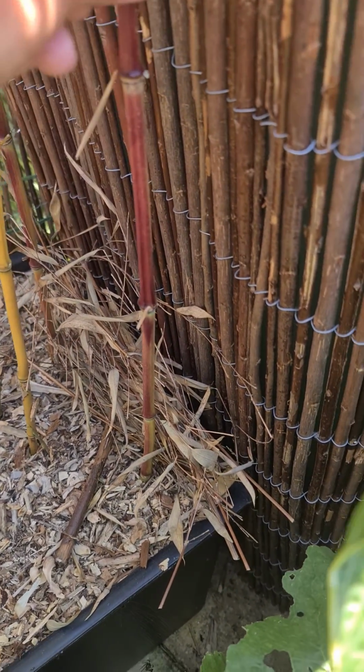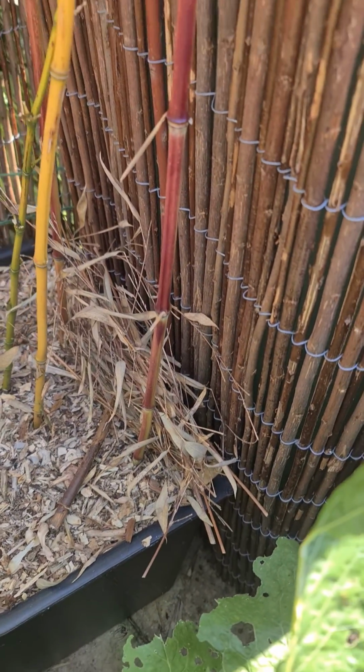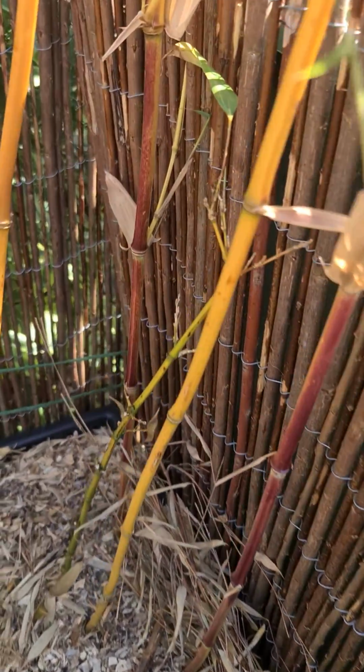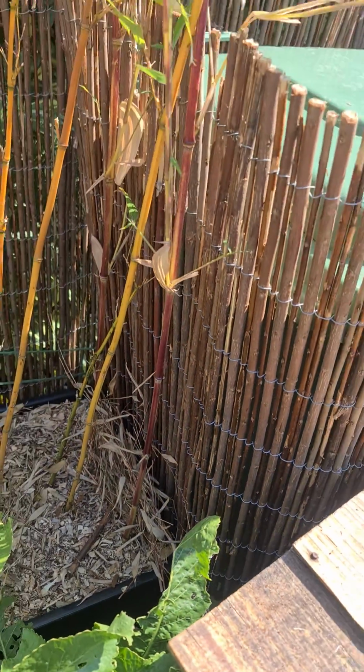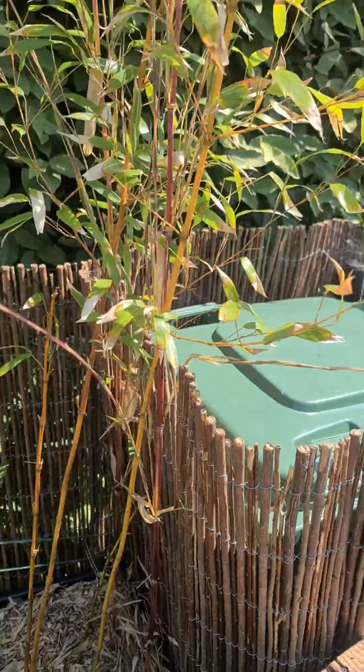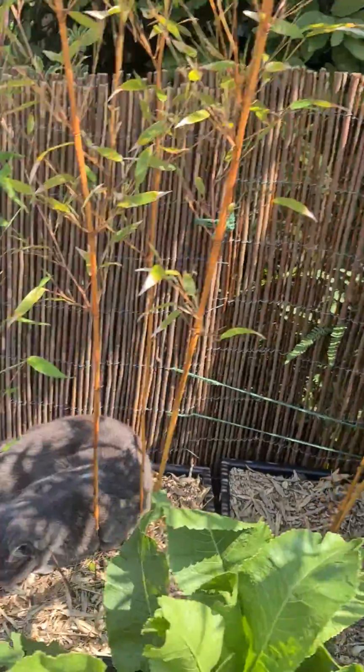Feel of them and the look of them. Actually, that one doesn't feel right, it's a bit sticky and rough. Normally it feels quite smooth. So it started off red and now it's turning yellow. That's interesting. But they're looking much healthier and happier after the little treatment.